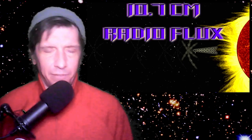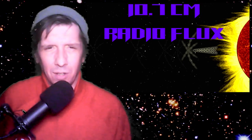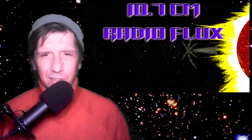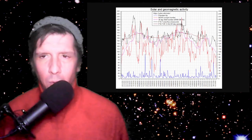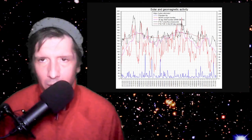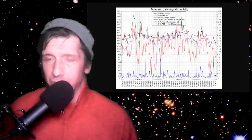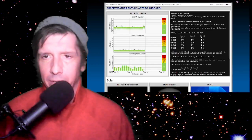10.7 centimeter radio flux is all the way down to 119, or I think it's 118 solar flux units actually. 118 is the new radio flux number. There's the 1 year chart. Dropping below 120 there is that black line. That's the 1 year graph of the 10.7 centimeter radio flux, often referred to as the F107, the radio emitted from the upper chromosphere and lower corona.